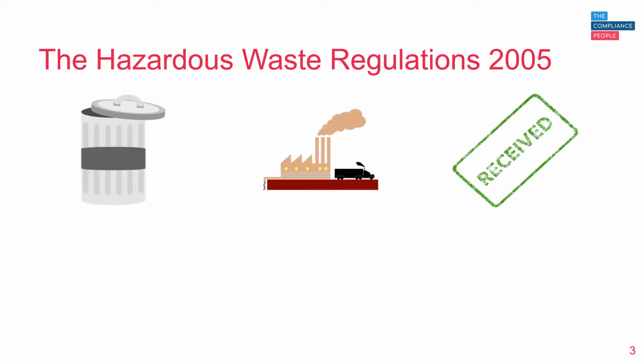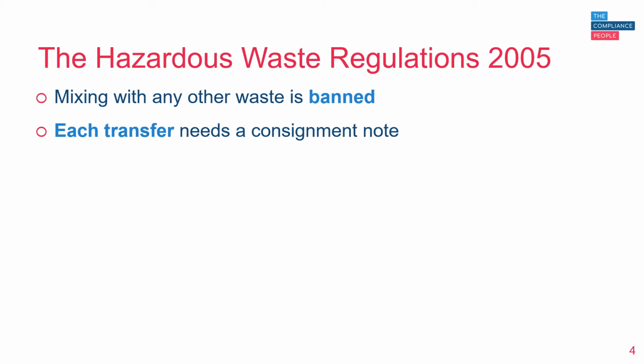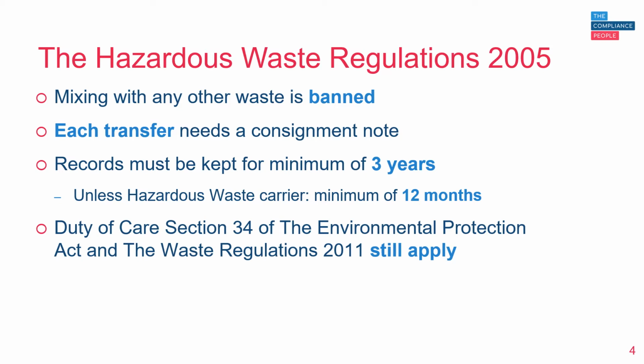So we'll begin by going through the Hazardous Waste Regulations 2005 for both England and Wales. If you produce, transport or receive hazardous waste, then you'll be regulated by the Hazardous Waste Regulations. Mixing of hazardous waste with any other waste, whether or not it's hazardous, is banned, so this shouldn't be happening on your site. For each movement or transfer of hazardous waste, you need to complete what's called a consignment note. You need to keep records of these consignment notes for a minimum of 3 years, unless you're a hazardous waste carrier, in which case it needs to be kept for a minimum of 12 months. Your duty of care under Section 34 of the Environmental Protection Act still applies. So, for example, you must still be registered as a waste carrier if you're moving waste around. And the Waste Regulations 2011 also still apply.